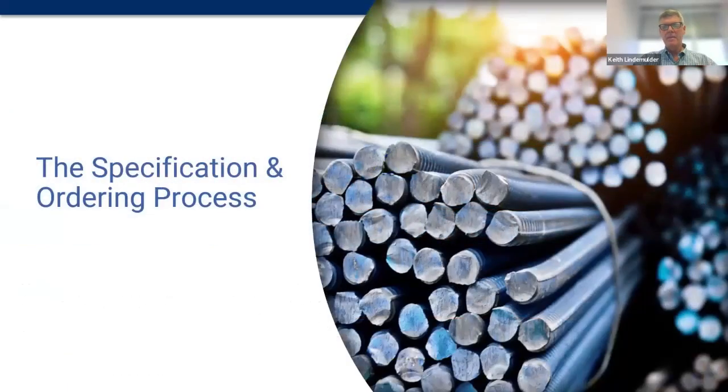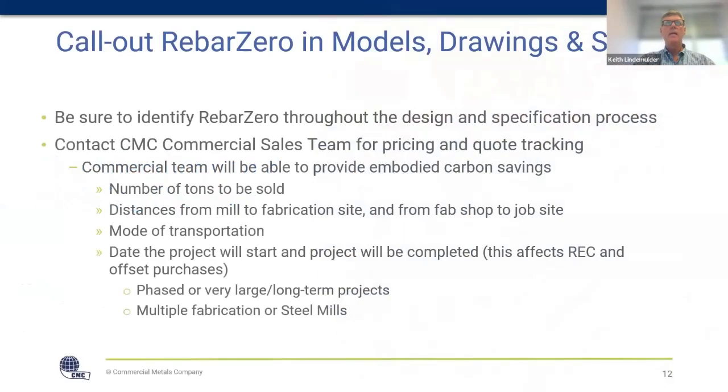So let's briefly look at the specification and ordering process. The most important step is to call out RebarZero in any specification or design documentation. Our commercial team can provide guidance on pricing that might be needed.